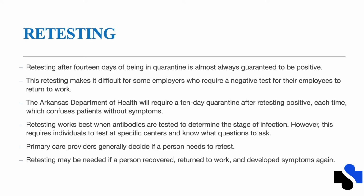Primary care providers generally decide if a person needs to retest because that's what we're dealing with right now. A lot of people are going to their primary care providers and they monitor their symptoms as well as the Department of Health. And if the doctor says, you know what, maybe we should retest, it's at their discretion.